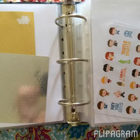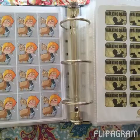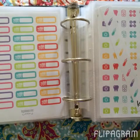These are some KG Planners. I love my Goonies stickers from KG Planner. Oh my gosh. More KG Planner. More KG Planner. And still more. And I love those little quote stickers. Can't wait to use them.